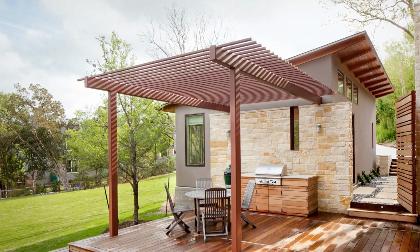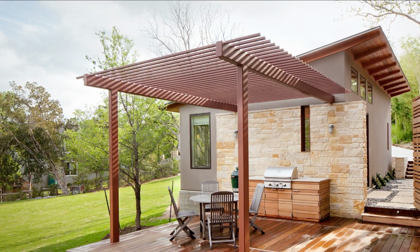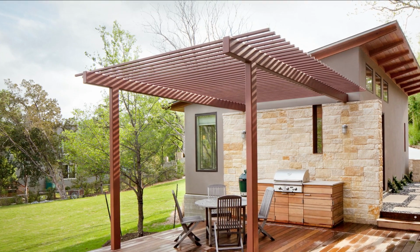The resultant product goes above and beyond common green building practice to become a healthy house, not just a greenhouse. The house has received a 5-star Austin Energy Green Building rating.